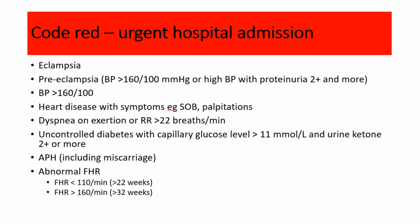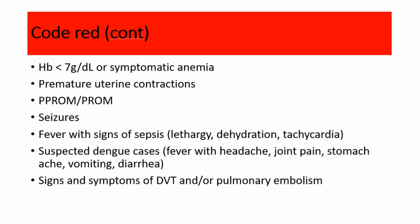Uncontrolled diabetes with capillary glucose level more than 11 mmol/L and urine ketone 2 plus or more. APH including miscarriage. Abnormal fetal heart rate, less than 110 beats per minute for gestation more than 22 weeks, or fetal heart rate more than 160 at more than 32 weeks gestation. HB less than 7 or having symptomatic anemia. Premature uterine contractions. PPROM or PROM.